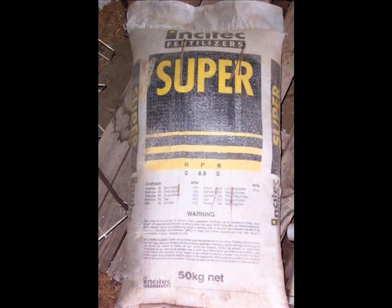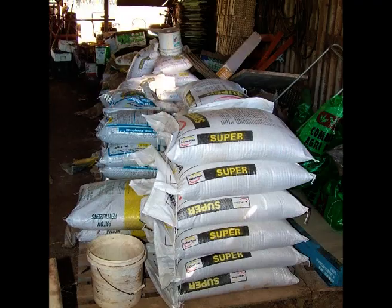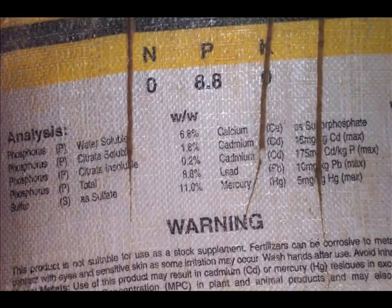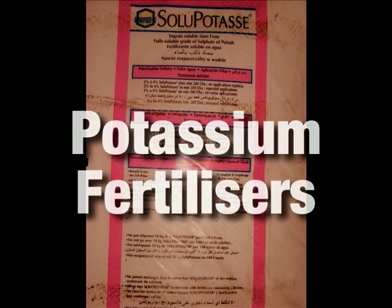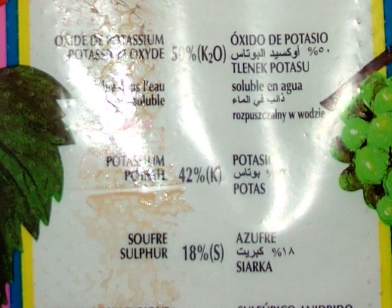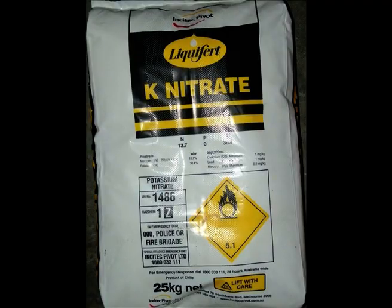Phosphorus is often supplied as superphosphate, and the amount of phosphorus in it will be around 9%. It will also contain around 11% sulphur. Potassium can be supplied as sulphate of potash, which contains 41% K, or as potassium nitrate, which will contain 38% potassium and 13% nitrogen.